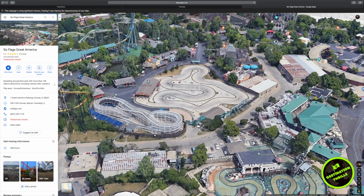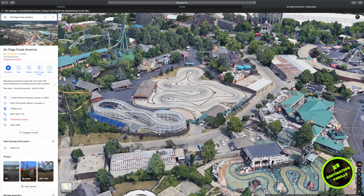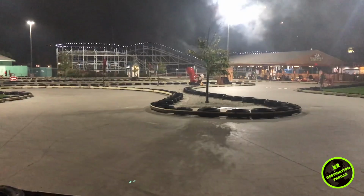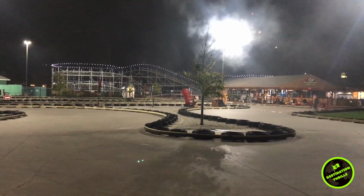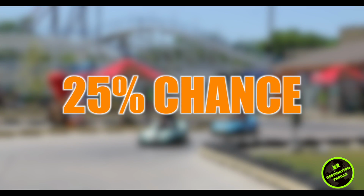With that said, Six Flags St. Louis just removed their go-karts for a flat ride, so this may give you an indication of how Six Flags values the go-kart attraction. Now, if the profit that they are making isn't that substantial, then Great America will have no issue removing it to put in an attraction that will boost season pass sales. So I'm going to give the go-karts a 25% chance of being the next attraction to get the axe.